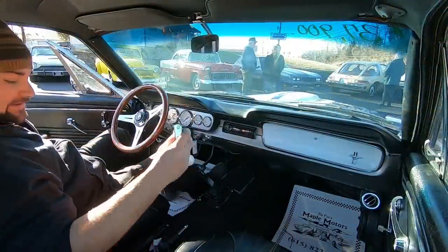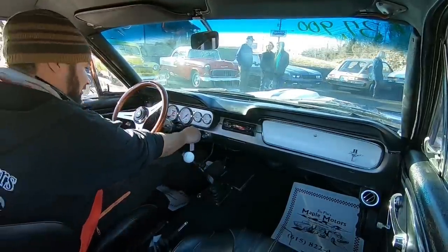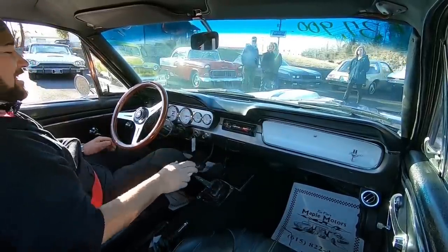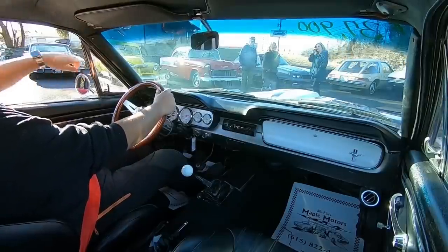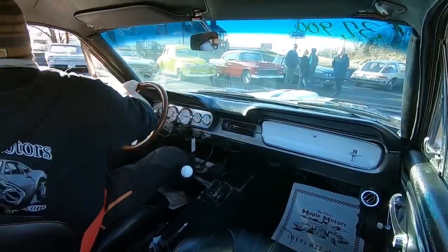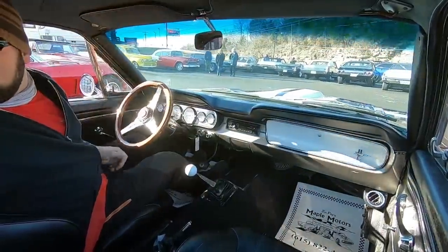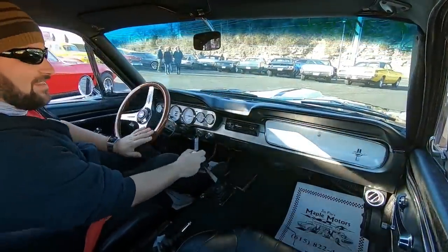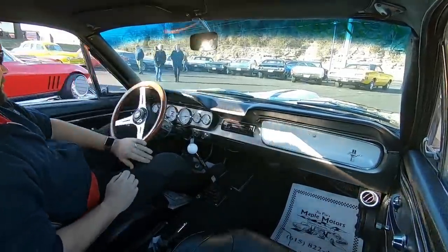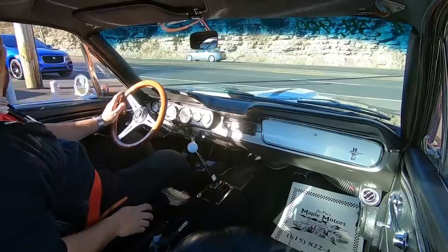Okay, getting ready to take off here. I notice it's got some nice seat belts in it. Get her started up here. Starts up nice and easy. Try not to hit nothing pulling out. Anything I see that is wrong with this car, I will let you know. That's why I make these videos. Checking our brakes before we pull out. They are working.